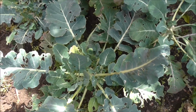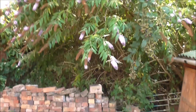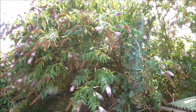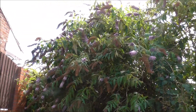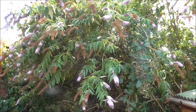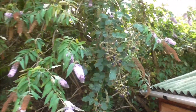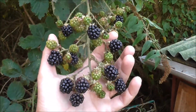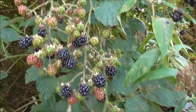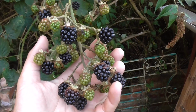taken from cabbages at the back here. It's a scrap bit of land with an enormous buddleia. It's not even a bush, it's like a tree. And look at these. Blackberries. Better pick those before the birds get them.